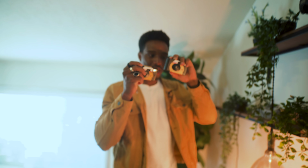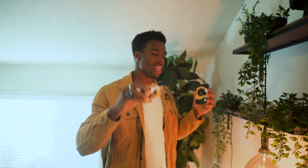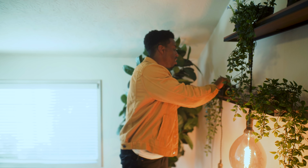These are two scratch and shoot type, what do they call it? This is a Fun Saver. This is the Power Flash. I shot them years back. I'm still yet to develop them. I'm sure they're gonna be very, very enjoyable memories when I go through them.